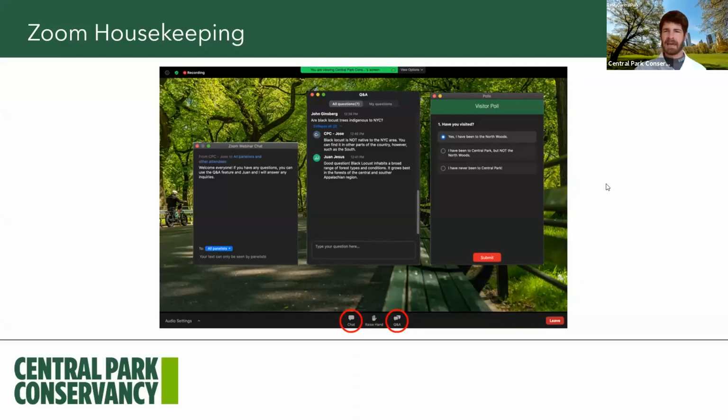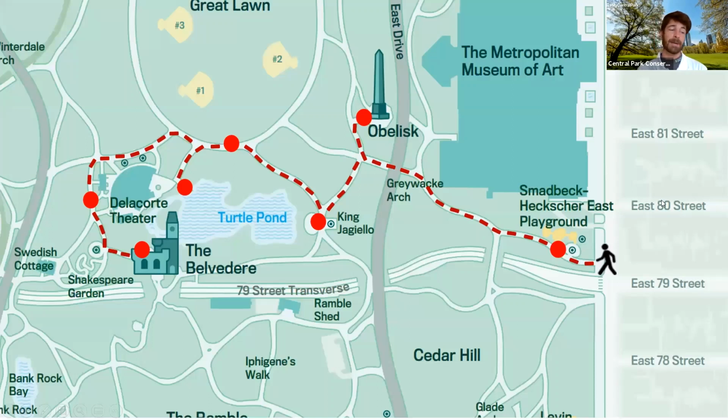The area we're visiting today can be a little bit hidden, but it is a pretty popular area because of some of the things around it. We'll see a few of those things as we explore the Turtle Pond landscape today.